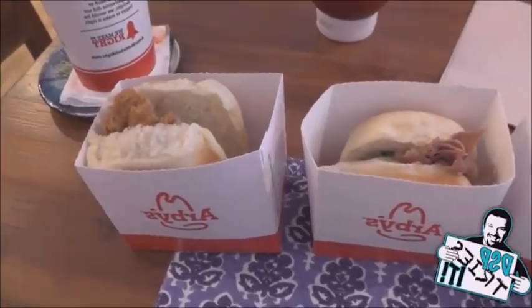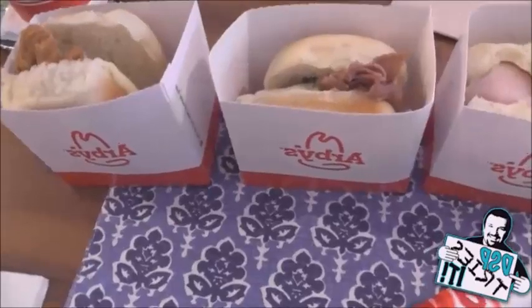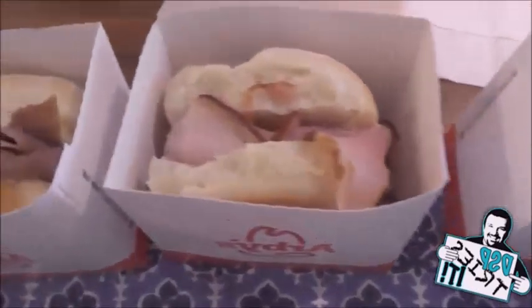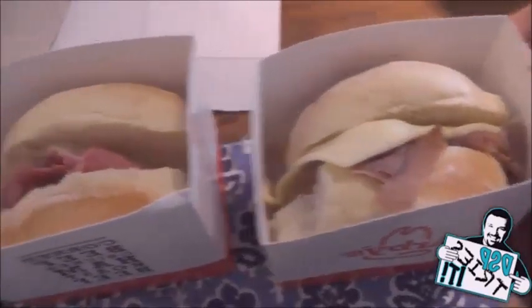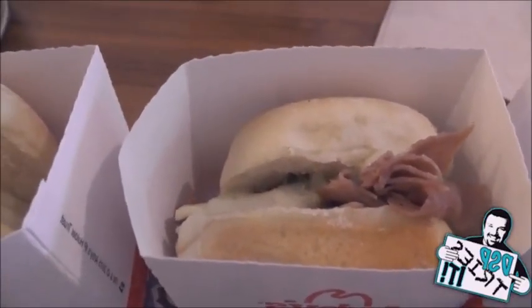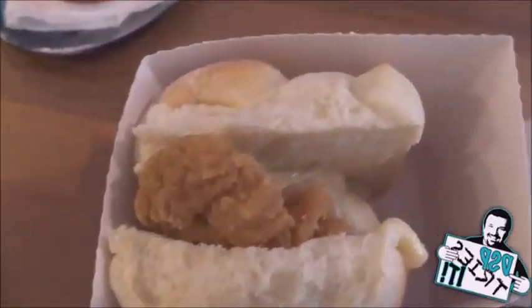However, guess what? And I'm sure you'll be very surprised at this. They screwed up the order. We wanted one of each. Now, as you see here, what do you got? You've got ham and cheese, corned beef and cheese. I believe this is ham and cheese. It's roast beef and cheese. Corned beef and cheese, ham and cheese. This is corned beef with cheese, a roast beef with cheese and jalapeno. And this is crispy chicken and cheese.